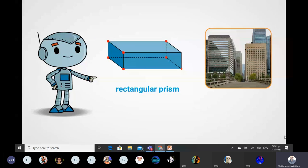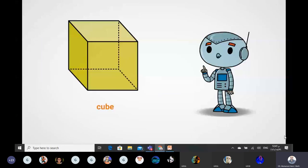1, 2, 3, 4, 5, 6, 7, 8. A rectangular prism has six rectangular faces, 12 edges, and 8 vertices. A cube is a special type of rectangular prism. It also has six faces, but all six faces are congruent squares. A cube has 12 edges and 8 vertices.